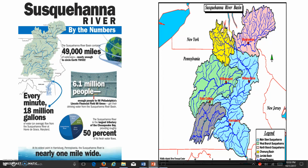And then the yellow is the Chemung Basin, which stretches up into New York. And then we also have the pink, which is the north branch of the Susquehanna River, which also extends into New York State. These are the Finger Lakes in New York, and they are not included in the Susquehanna River watershed. But it's a large watershed that encompasses Maryland, Pennsylvania, and part of New York. There's about 6.1 million people that live within the watershed, and that's a good number of people, and they get their drinking water from the Susquehanna River Basin.